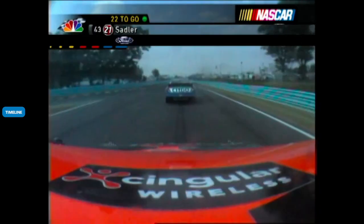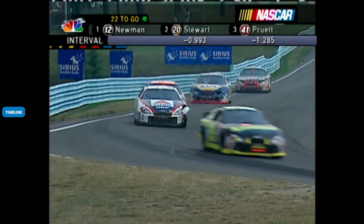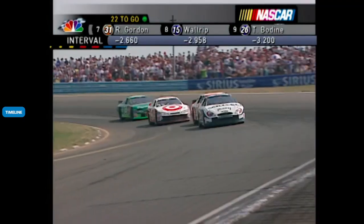Do we think that the fuel equation has been eliminated from these front runners? No, I don't. It has for some of them. What about Bill? Not for the 12. They're still not sure they can make it. Remember, they were telling him to conserve, which he's certainly not doing now.